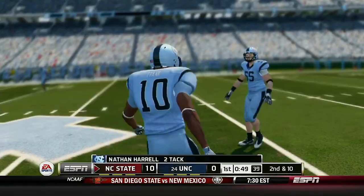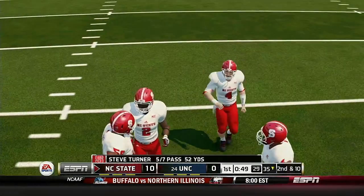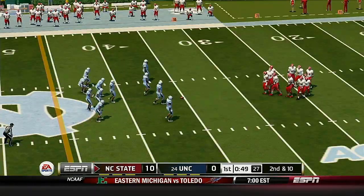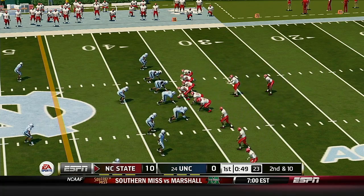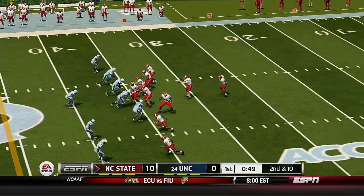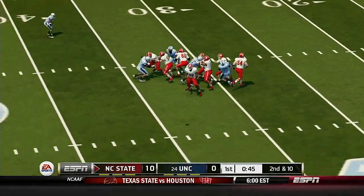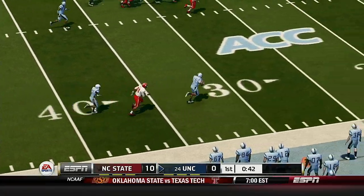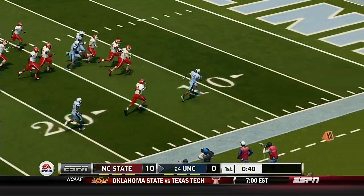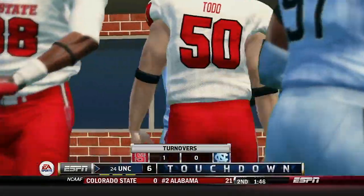Looking for his man, incomplete. Second and 10. Second down and 10 to go. Ball on the 35-yard line. Fires in a hurry. Interception. He's at the 40. The 10. And a huge touchdown play.